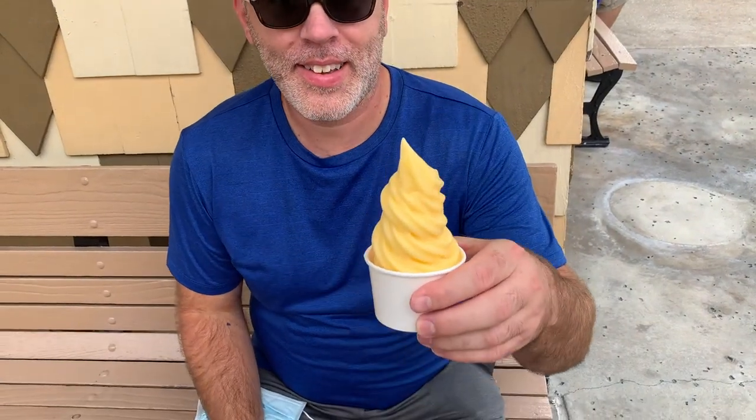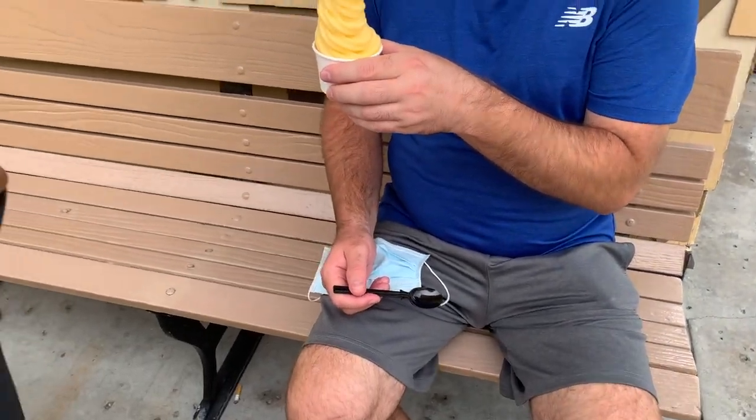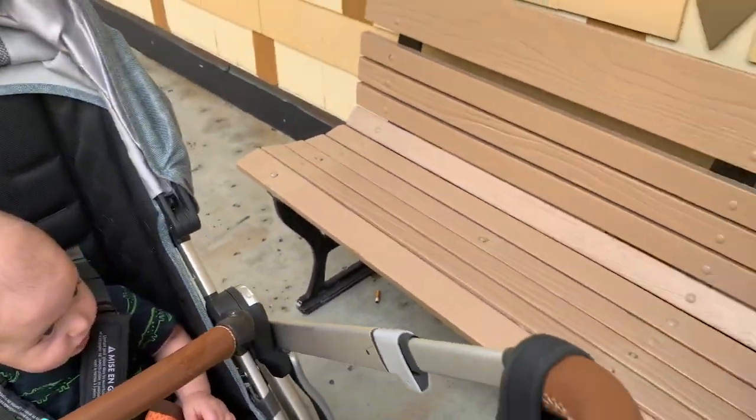Yes, there's my husband. He's eating his Dole Whip. If you guys don't know what Dole Whip is, it's basically pineapple ice cream. But ice cream makes me sick, so I'll be over here not eating it.